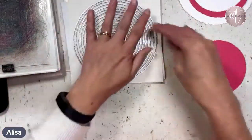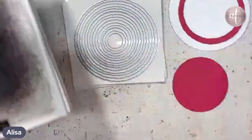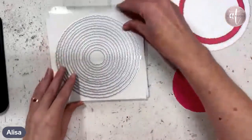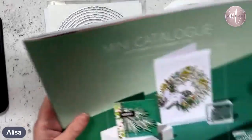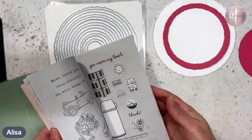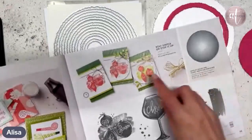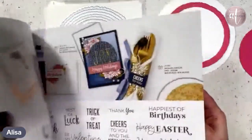So I thought I would just come in, give a quick little shout out to the Deckled die sets. If you haven't seen it, it is a standalone in the catalogue. It's in the mini catalogue. This one here, standalone on page 63. You would probably miss it because it's not part of a bundle. They have used it a couple of times. You'll probably find it more times now that you've spotted it.